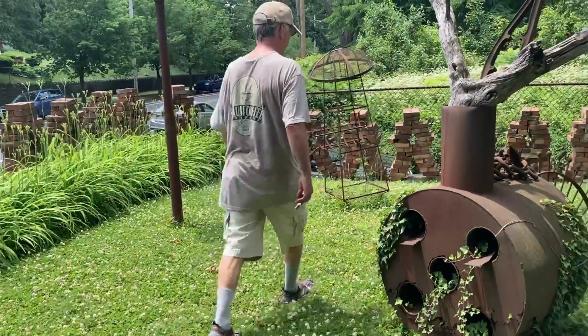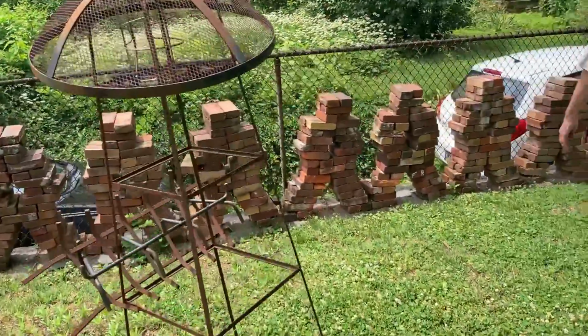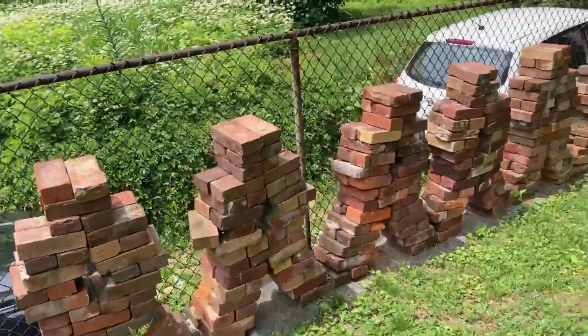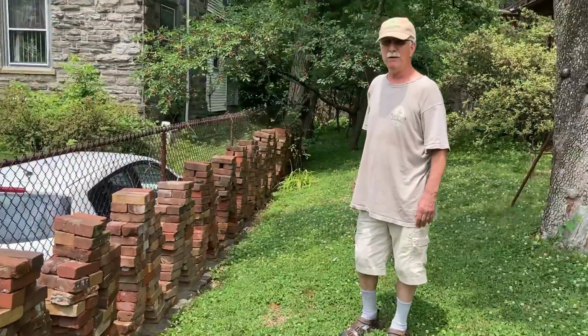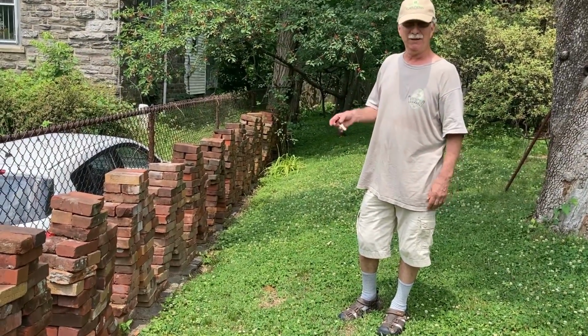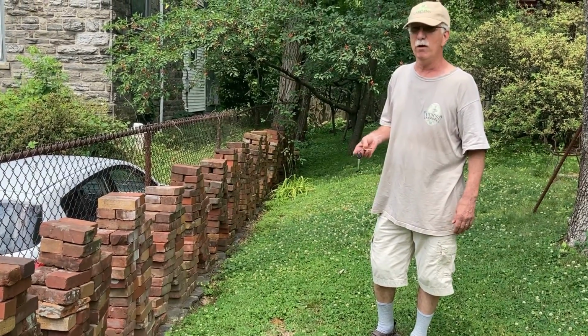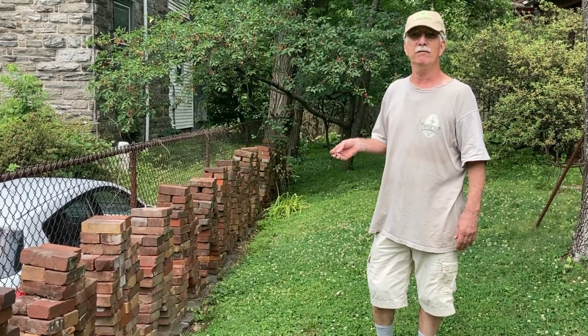And down the side here. Now this is your border wall. Is it effective against people trying to come in from the other side of the fence? No, what they're very effective at doing is stimulating like 12-year-old boys into knocking them over. They love to knock them over.